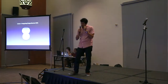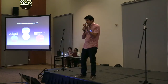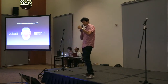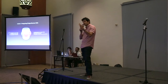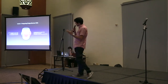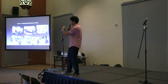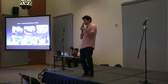One lesson was about discovering the value of integrating design skills and business skills. Because to create these concepts, you need the skills of managers: identifying business opportunities, finding the resources, finding the constraints, managing that process. But you also need the skills of the designers, the skills to uncover latent needs, to visualize creative solutions, to prototype the promising ideas that they have. And this is what we were challenged to do: to create the right environment and the right set of activities so that designer skills and business skills would meet and learn to complement each other in an innovative scenario.